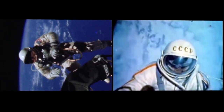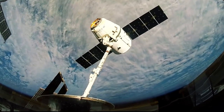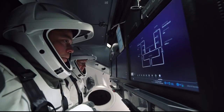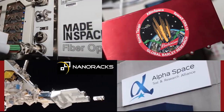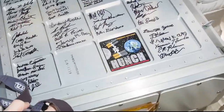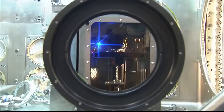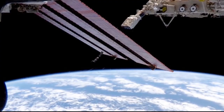What was once the domain of only nations and governments is now populated by a growing space fleet from American industry. Private spacecraft to fly cargo and crew members, new habitats and technologies for future space missions, and an open door for companies, research institutions, and even students around the world to do research in space that they have never had the opportunity to before. All laying the foundation for a robust economy in space.